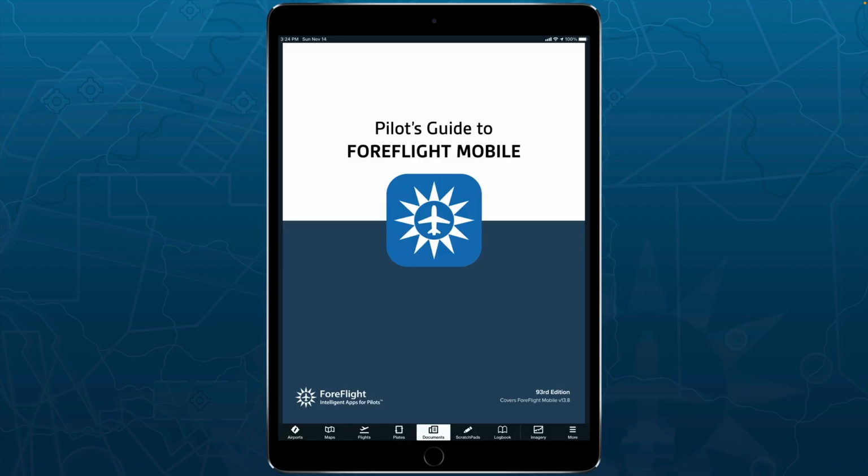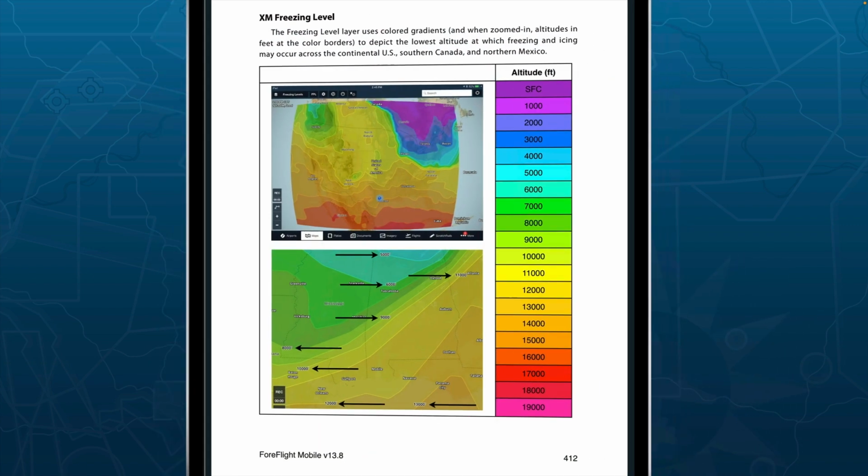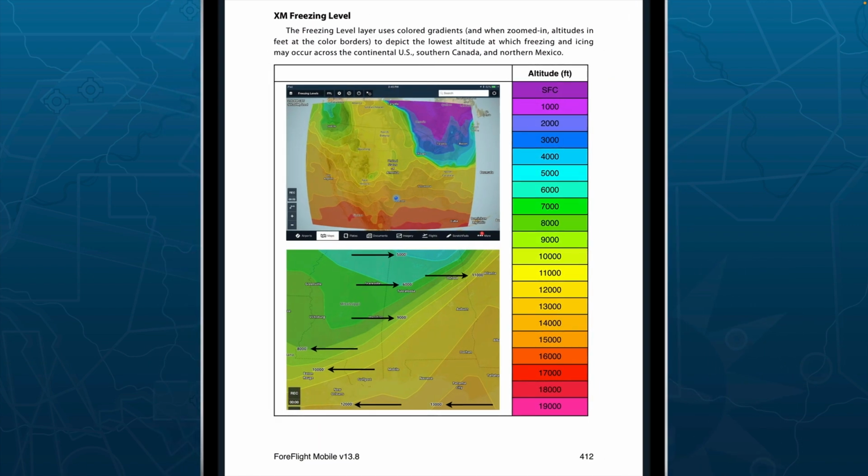This is what the Pilot's Guide looks like in ForeFlight in the document section. It contains very useful things like these legends and exactly what the freezing layer color gradients are indicating to you. I know I showed you the freezing level layer, but I didn't really describe what those colors are pertaining to as far as altitude. So it's a really great way to find out that information.